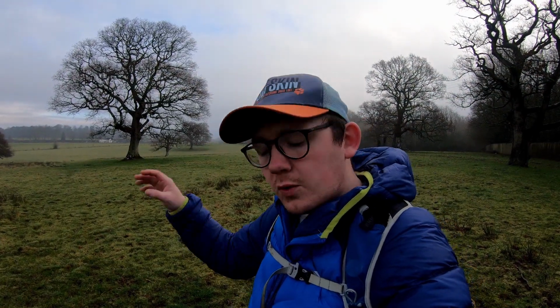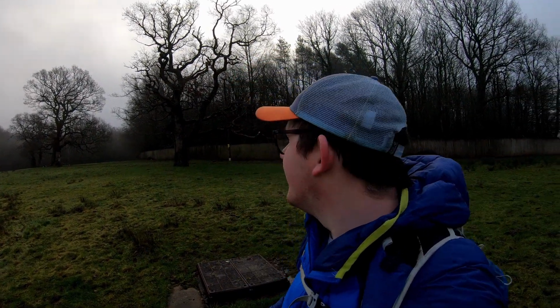The first section of the walk is all alongside St Fagans, and they've still got the fence wall behind me. You go through the nice woodland that we just went through, but today's a bit boggy because it's February. But then you come out into this field.